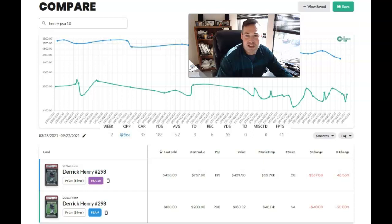Derrick Henry, and the thing I noticed on this one is his PSA 10 continues to make some new lows here, while the PSA 9 seems to be firming up just a bit. So I think between the two, the relative performance on the PSA 9 looks a little bit better. If you don't want to take a huge risk on the PSA 10, the 9 looks like it could be somewhat interesting. It has shown some relative outperformance over the last 6 months, although both of them are down.